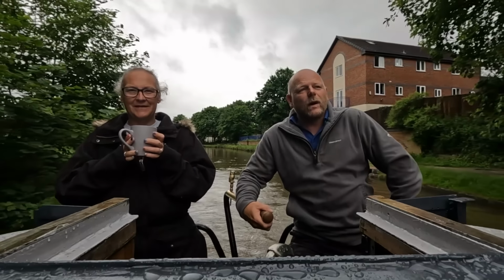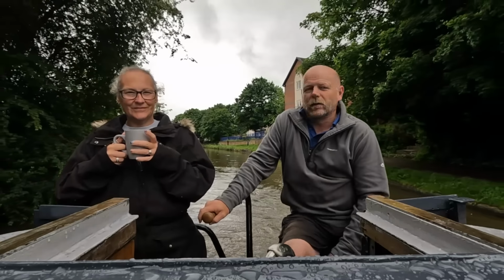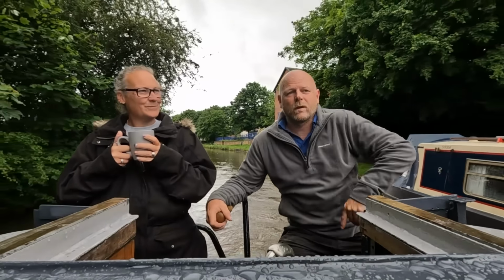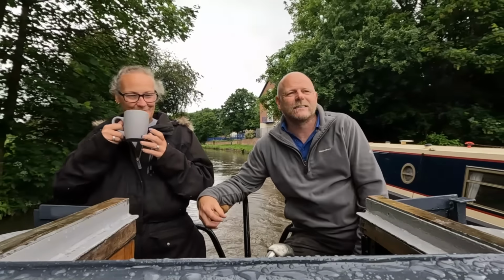Yes. I'd like to have gone down Anderton boat lift, but we're not going down onto the River Weaver, so we'll just go and have a nosy around it and see how other people are getting on there. But for now, we'll have us brew and we'll make our way to that big lock. We will. You alright, darling? Alright.